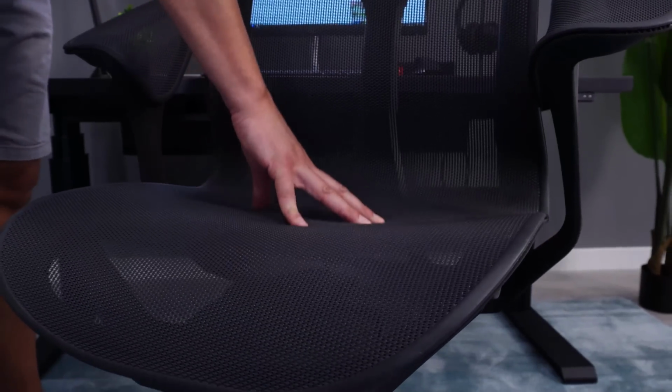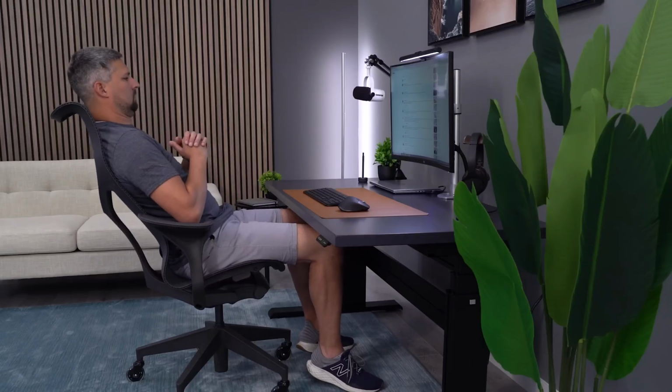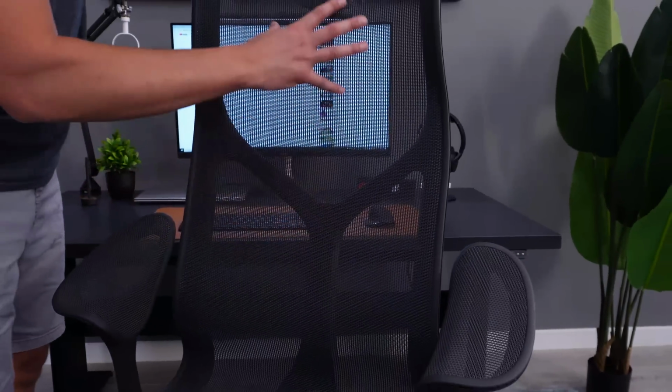The Cosm is my all-time favorite mesh chair, which unfortunately isn't really saying a lot, but I definitely would highly recommend going with task arms, which is how I rate this one. I wish it had a little bit more lumbar support for me, but I'm going to go with B tier.